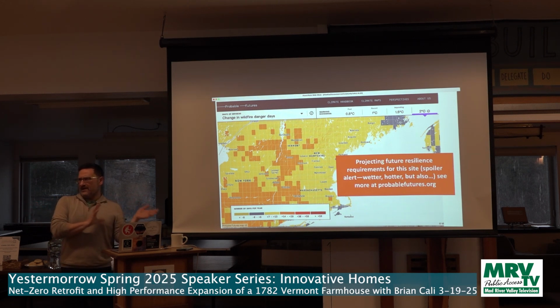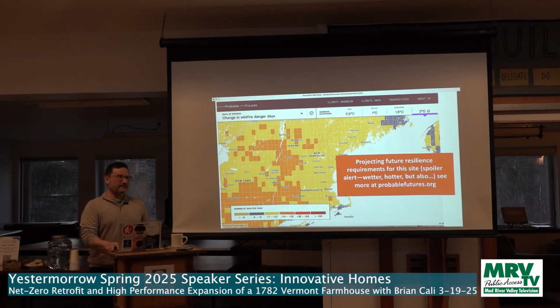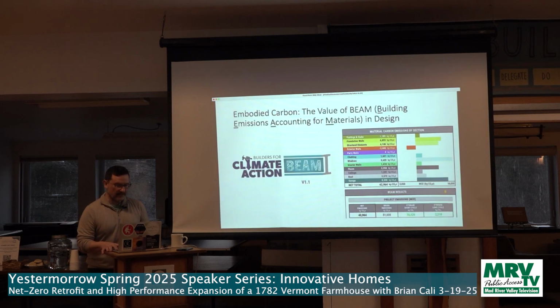And the biggest one for us actually is managing water. We're at the bottom of a very steep hill. When the rains come, that water heads down that hill. How do we manage that through the site in a way that doesn't cause damage to the property, even in torrential downfalls? So that was a bit on resilience.